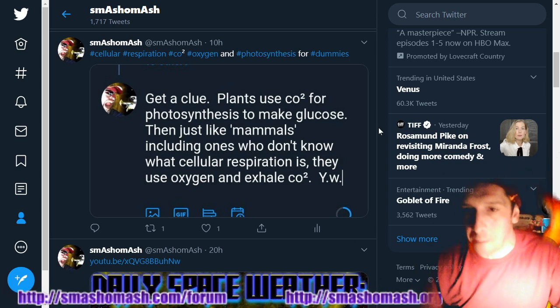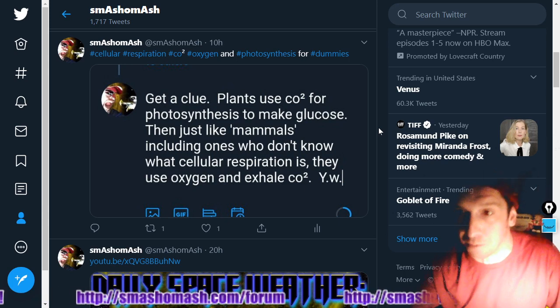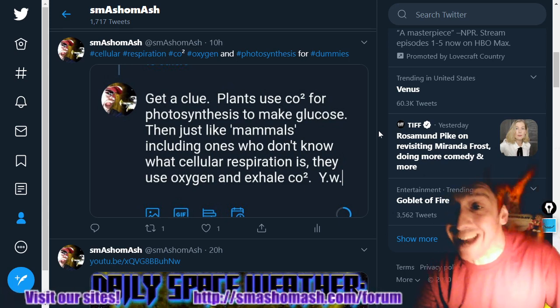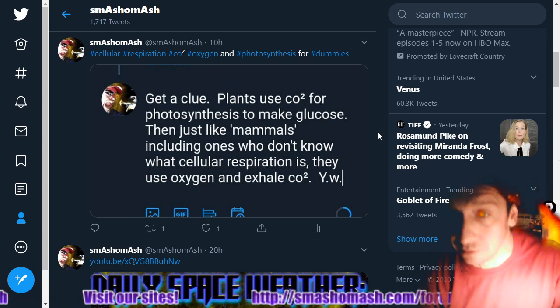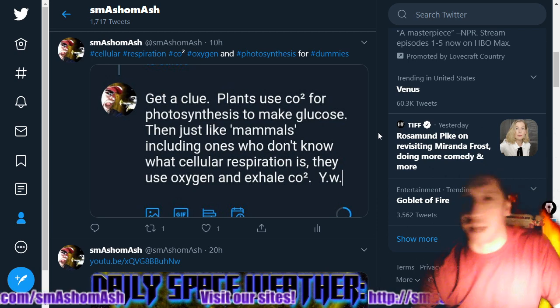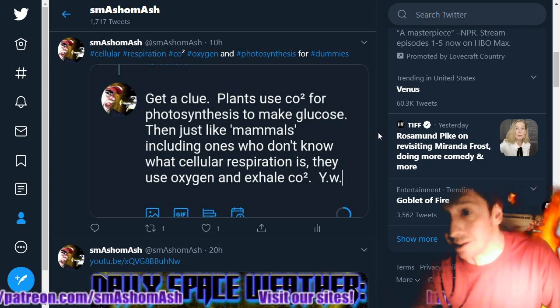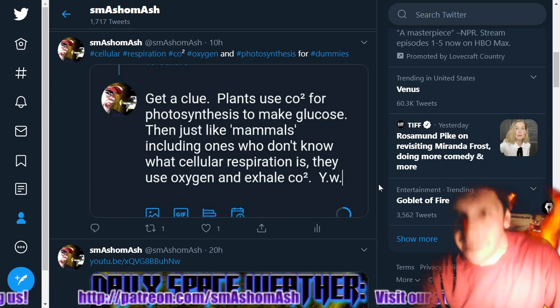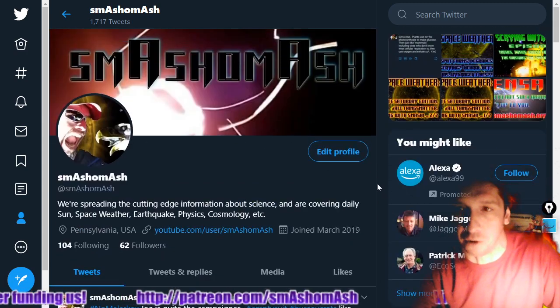Just like you, plants must perform cellular respiration for energy. Photosynthesis is an effort to create fuel called glucose. So yeah, plants aren't just sinks for carbon dioxide, they also exhale carbon dioxide when they perform cellular respiration after they consume the glucose they made through the photosynthesis process.